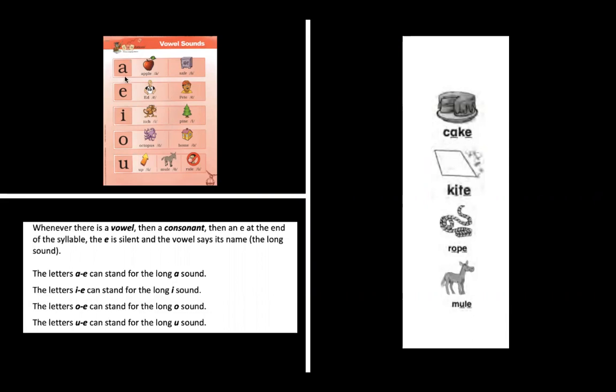Ready? A, apple, a. A, safe, a. E, ed, e. E, peat, e. I, itch, i. I, pine, i. O, octopus, ah. O, home, o. U, up, u. U, mule, you. U, rule, ooh.